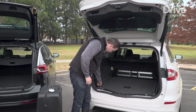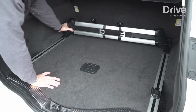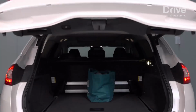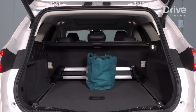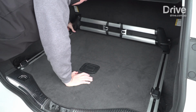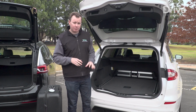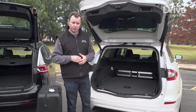You've got tow hooks here that'll actually slide up and down, and you can move the bar around and go on the diagonal to keep your load nice and secure, which is a big plus if you're going to chuck a lot of stuff in the back, so you know that it's going to be nice and secure. So all in all, it's a fairly safe bet to say the Mondeo is the most practical of these four.